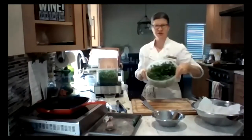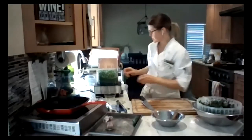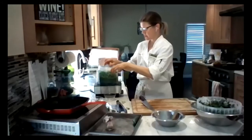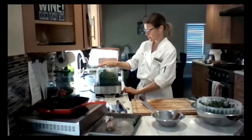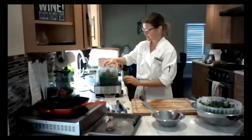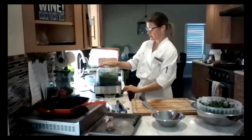Okay, so here's my parsley that's spun and ready to go. So let me do the next round of cilantro. Let me spread it out here. Sometimes it gets a little stuck. There we go.